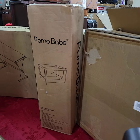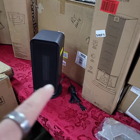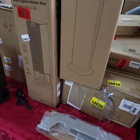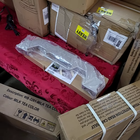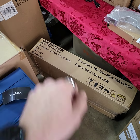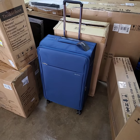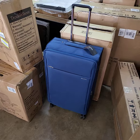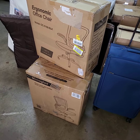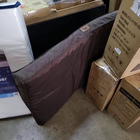We have a nice playpen, pet gate. There's some heaters, nice heater there, there, and there. That is a framer's tool. Down here is a milk tea color leisure chair. Nice, very, very nice quality luggage. Three office chairs, brand new in the boxes. Nice pet bed here.